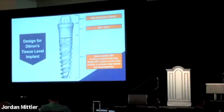This is a machine surface. By the way, in my experience, don't ever put any little striations or any irregularities on that transmucosal part, because if the patient has lousy hygiene, it's a magnet for inflammation and the buildup of bacteria.